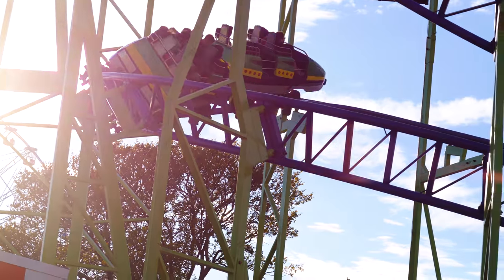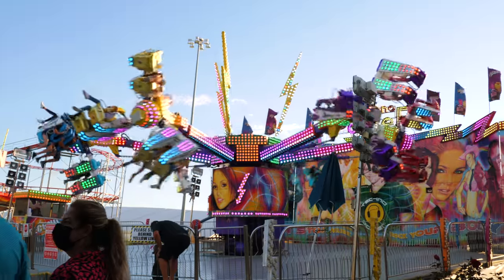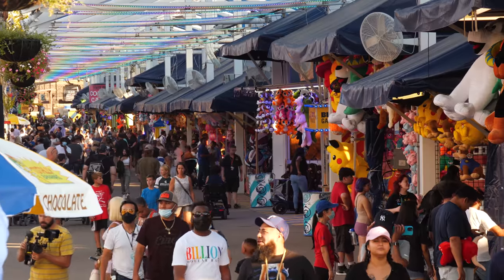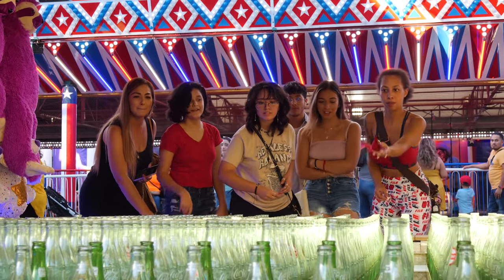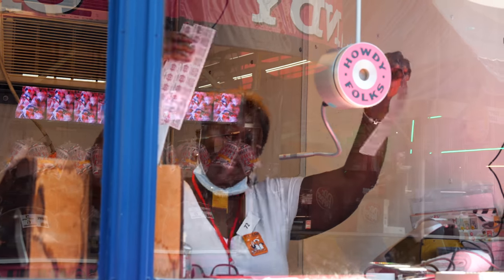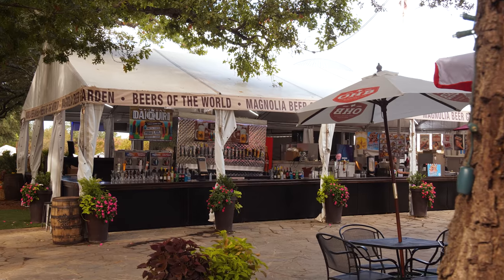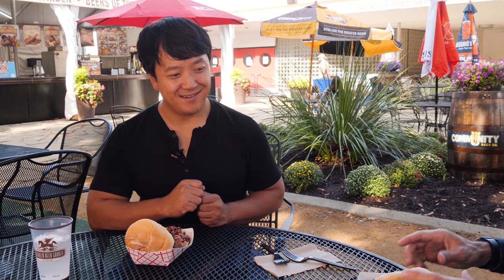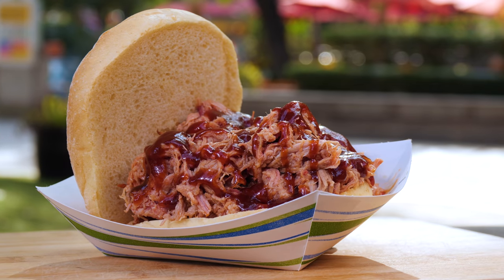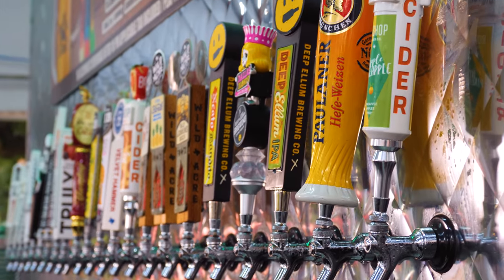Cool. The State Fair of Texas is considered one of the best in America. It started way back in 1886, and now it has an attendance that rivals the Minnesota State Fair. I've seen their sandwiches. I've eaten their unique food creations. Now it's time for some barbecue. Mike, location one, food number one. This is a day of barbecue, so I wanted to start with something familiar because later it's gonna get pretty crazy. Magnolia Beer Garden, a hidden gem at the State Fair of Texas.